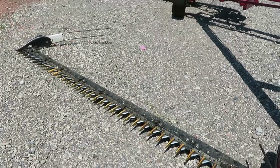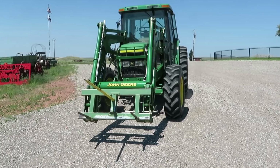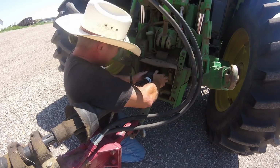Of course, we need something to pull the mower with and to add power to it. For that, we'll be using our John Deere 6410 tractor. The mower utilizes PTO power and hydraulics from the tractor. The hydraulics control the lift of each sickle, and the PTO puts power to the machine. Once we're all hooked up, then it's off to the field to get to work.